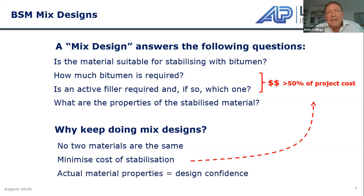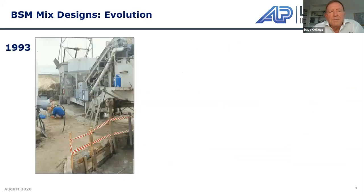And finally, when you do a mix design, you're actually getting the proper information you need to design the pavement. You're getting the shear properties of the material. You need that in order to get an effective design. And that's where the confidence comes from. So that's what the mix design is all about. Let me give you some background. Where are we coming from?